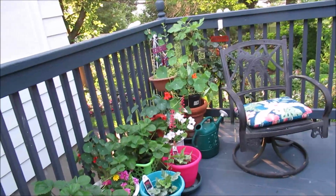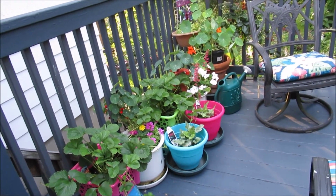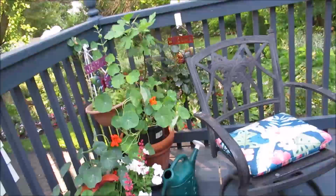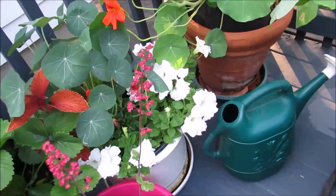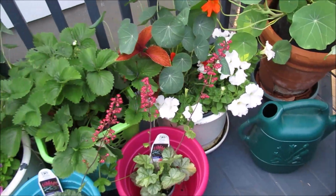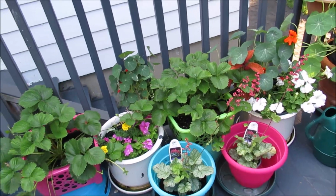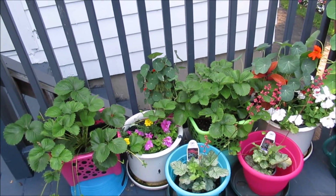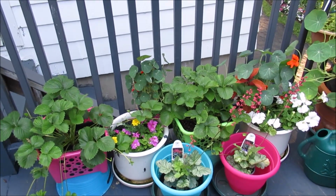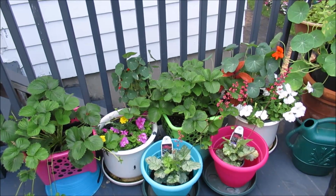Everything is just growing, spreading, and expanding. I love these white petunias. And the pots are just spilling over with such wonderful flower power and eye candy.